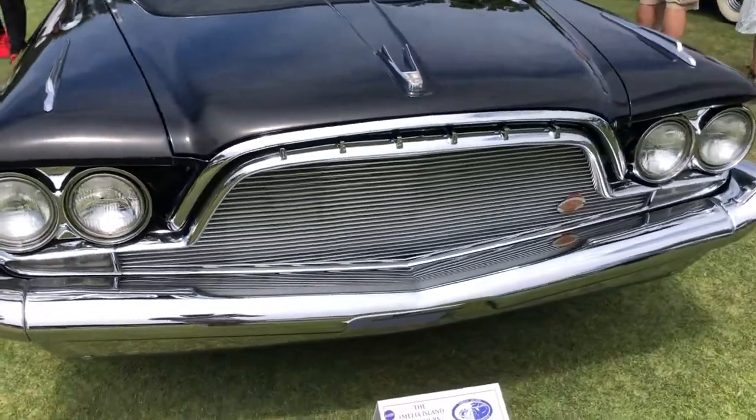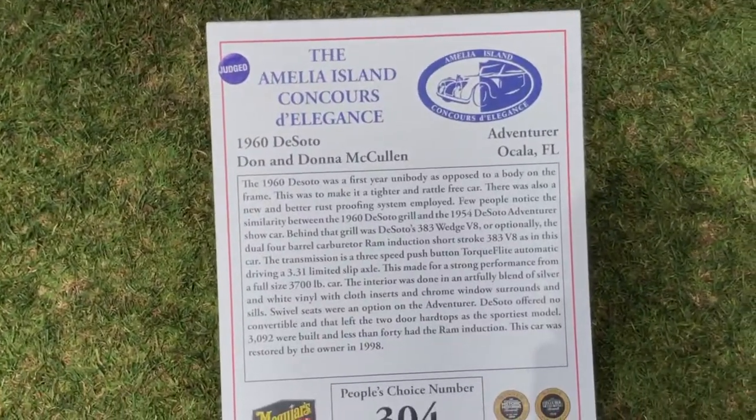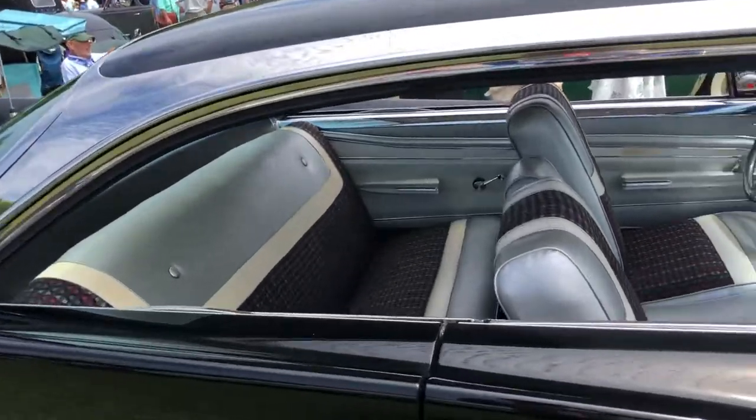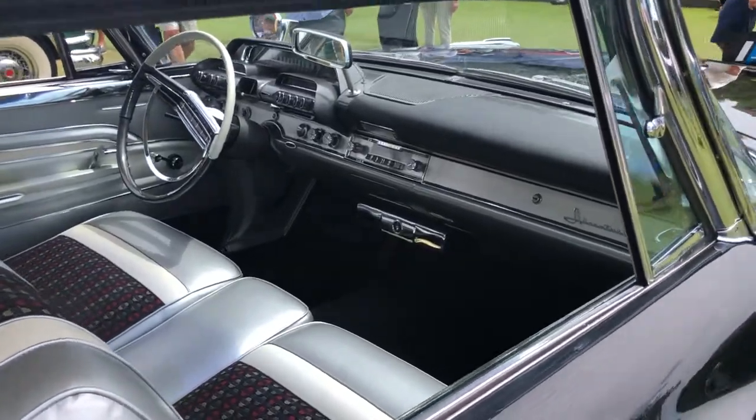DeSoto, these are cool. A couple people in our Cadillac club, they have a blue DeSoto. Very pretty car. This is really, really nice. This is a different era. Theirs is, I think, maybe from the late 40s, maybe early 50s. I can't quite remember. This is obviously a different era, newer than that, but still very pretty.